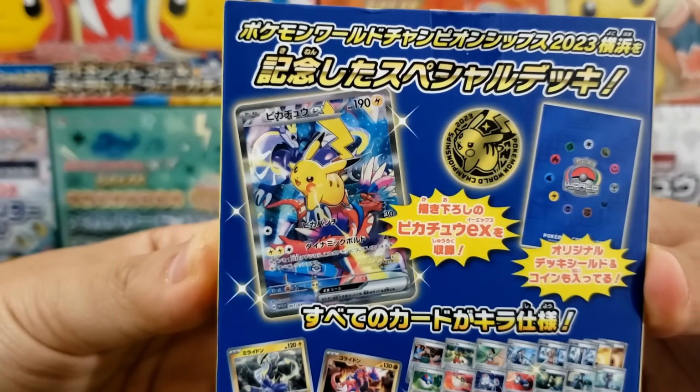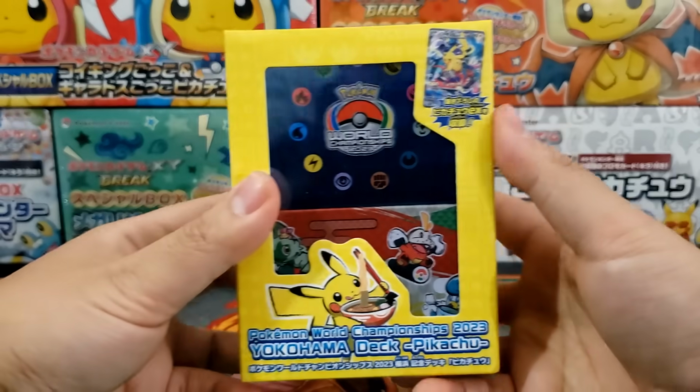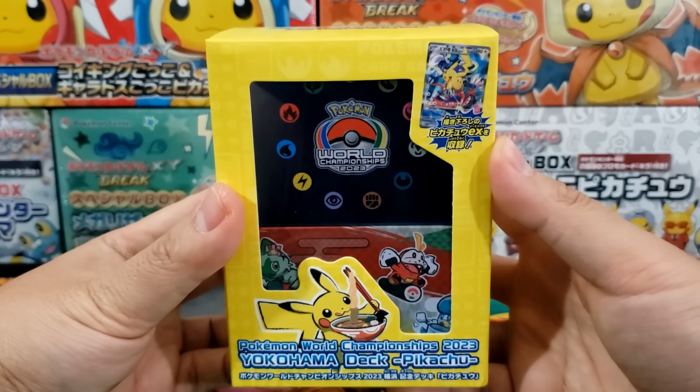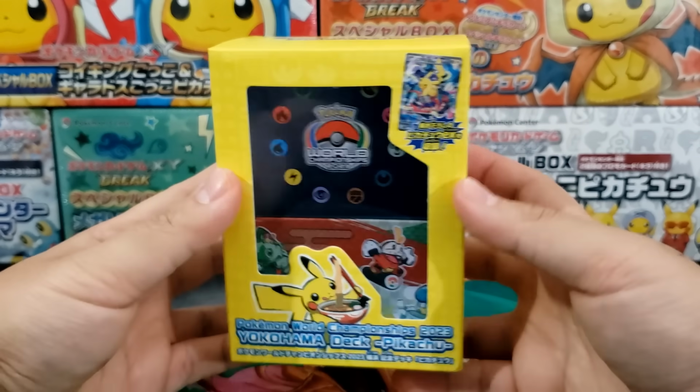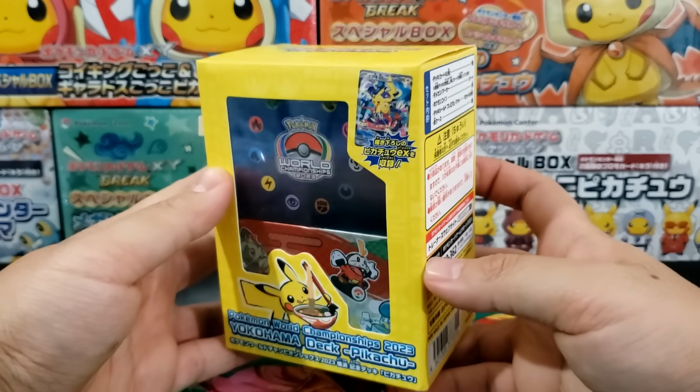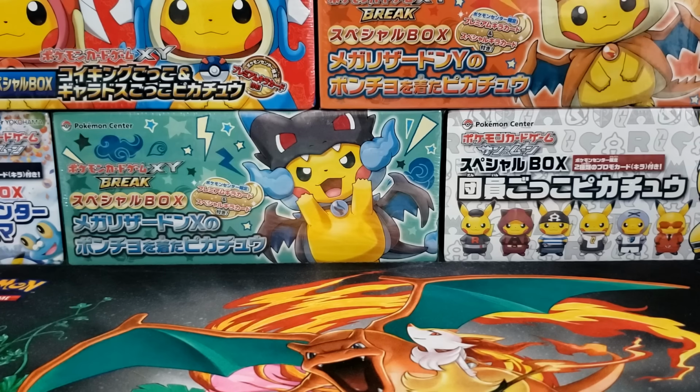Did I overpay for it? That's really hard to say. I would love to hear your guys' opinion, whether it's just unfortunate of me to be supporting the secondary market, or should I have not picked one of these up even at those exorbitant prices. That's the last of the sealed products.